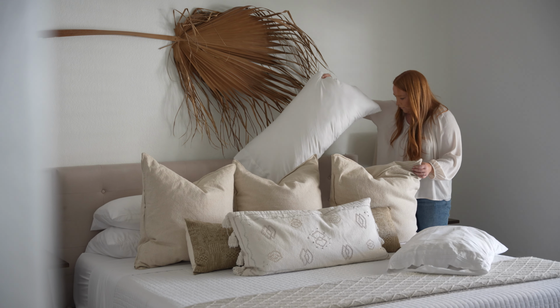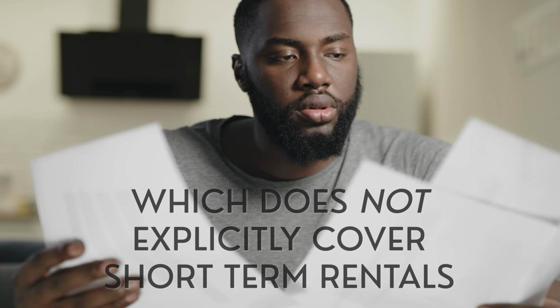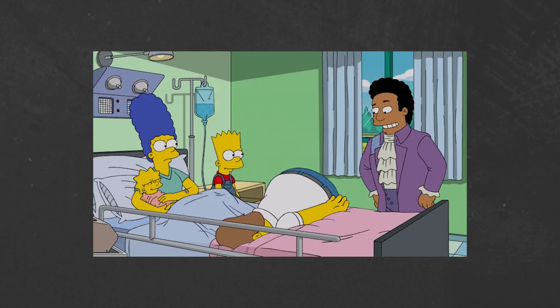And unfortunately, we find during most of our client onboardings that they aren't properly insured. Historically, there have been big knowledge gaps in the insurance industry when it comes to short-term rentals and how those policies should be written. Meaning that unless your insurance agent was well-versed in short-term rentals, you were likely going to be given just a general landlord policy, which does not explicitly cover short-term rentals. Not covered by insurance.